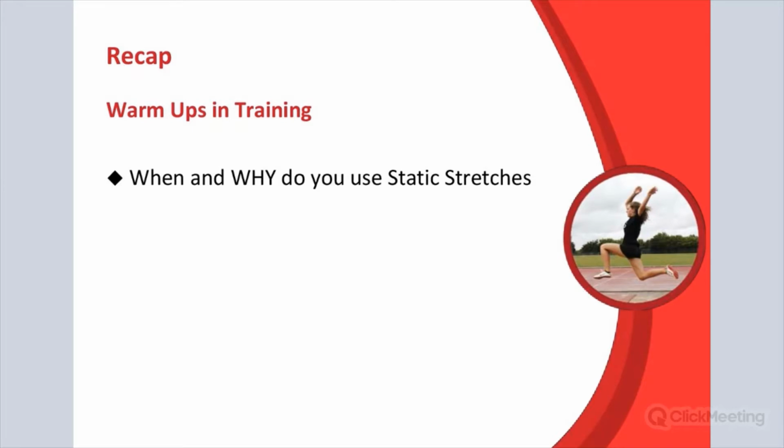potentially negatively influencing performance. We did, however, go on to talk about how certain types of stretches done in the right way at the right time could increase the range of movement around a joint, and how for some groups, static stretches in a warm-up might actually be useful. And we finished our discussion on stretches by introducing a concept known as RAMP to help frame our warm-ups.